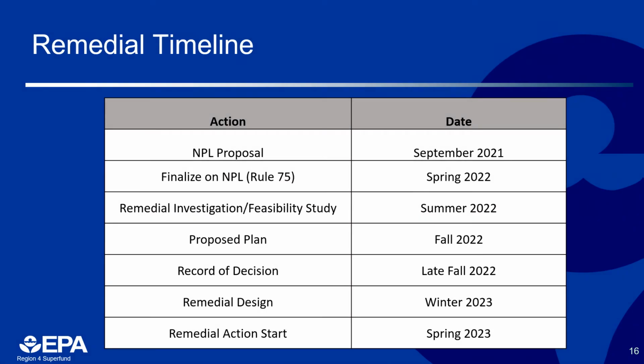Here's the remedial timeline. The remedial investigation and feasibility study are planned to be completed in the summer of next year. The proposed plan, which identifies EPA's preferred cleanup method, is scheduled to be completed a year from now. This is important to note since there's a 30-day public comment period soliciting community and stakeholder input. The Record of Decision is scheduled for late fall of 2022.